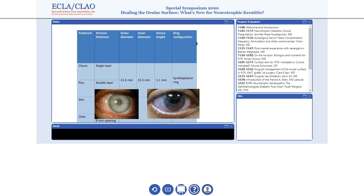Here, this is just showing the different ProCara devices which have been touched on. I did want to highlight there is one that has a central opening to it so that patients can still see through it, but it is bulkier. It does come in a less bulky form, but that just shows the different configurations.